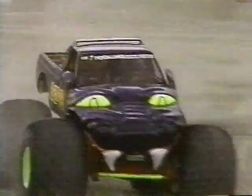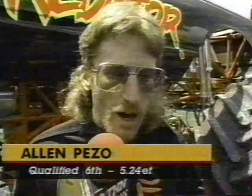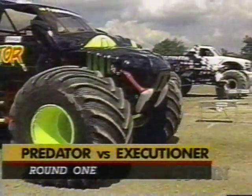We've been struggling this weekend with a little bit of handling problems. We went and redid the truck last week. We changed the shock system around, and I'm finally getting to the point now where I'm getting my confident feeling back in driving and everything else, and it's just taking us a little bit to get the truck dialed in. But by the end of the weekend and by the end of this series, we'll be right there with the top of them.